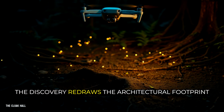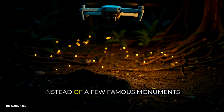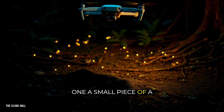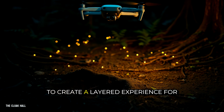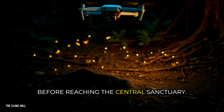The discovery redraws the architectural footprint of the entire Angkorian period. Instead of a few famous monuments rising from a sea of jungle, the landscape now appears as a dense fabric of religious structures, each one a small piece of a vast ceremonial network. The towers and shrines were not isolated. They were connected by processional ways aligned to cardinal directions and positioned to create a layered experience for the pilgrim, moving from the outer gates through a succession of courtyards before reaching the central sanctuary.